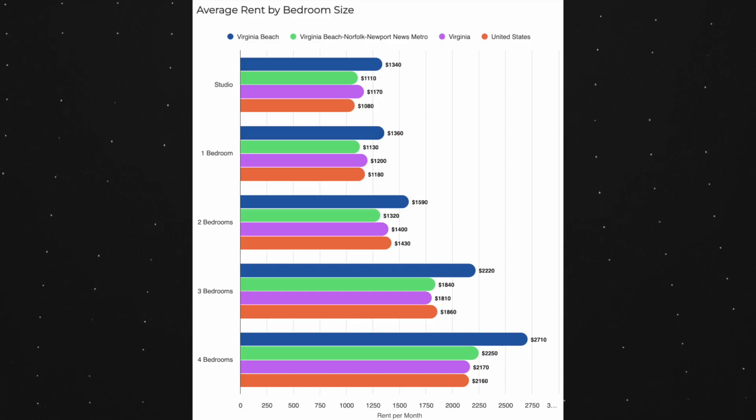Again, we're going to look at bestplaces.net, but if you take a look, that blue bar you're looking at for each different size of housing for rentals is Virginia Beach, and as you can clearly see, Virginia Beach is more expensive than the green, which is Hampton Roads, the purple, which is Virginia, and then orange, which is the overall United States. So just know, if you're coming to live in the city of Virginia Beach, you are going to pay a little more for housing costs than you would in some of the other cities in the state of Virginia or here in Hampton Roads.